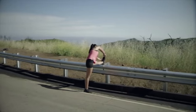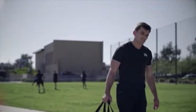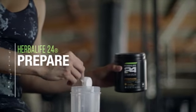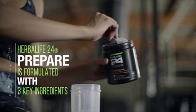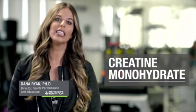When you're getting ready to exercise, you want to be prepared to give it your all. Taking a pre-workout can give you the focus and drive to get the most out of your training routine. Herbalife 24 Prepare is formulated with 3 key ingredients that help your body get ready to perform at its best. The first one is creatine monohydrate.